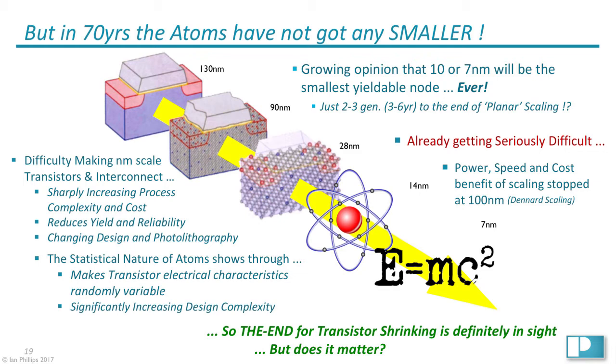So it's difficult to make these nanometer scale transistors and the interconnect. There is a sharp increase in process complexity and cost. The first silicon processes had 4 elements from the table of elements. The current ones have 14. So a lot of effort goes into the chemistry to make the small transistors producible, to make them survive the 80 million volts per meter which is applied across a small transistor when you scale it up. This reduces yield and reliability.